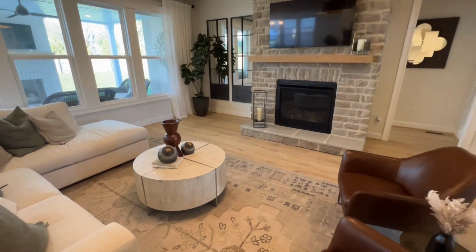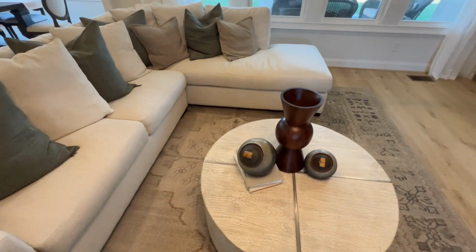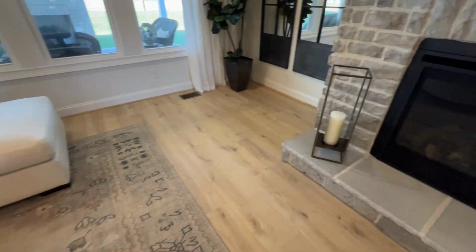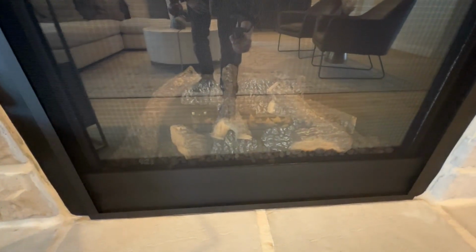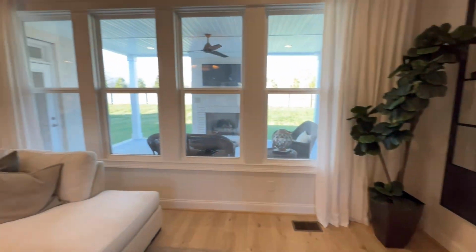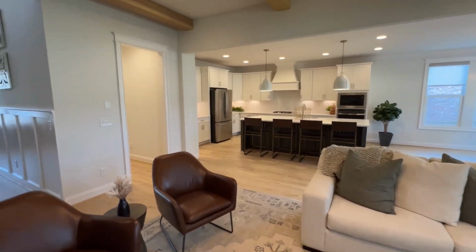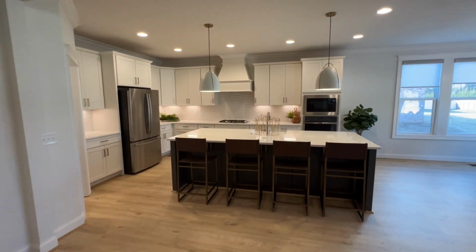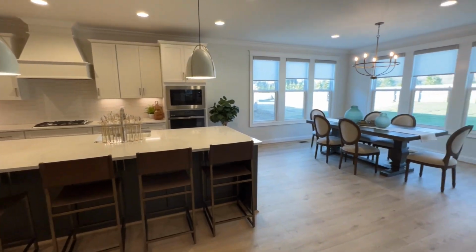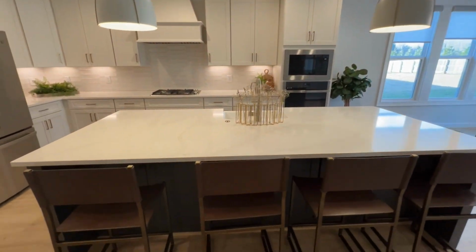So I wanted to mention a few of the standard features that come with all Frank Batson homes as we walk through the living room, including this stone fireplace that is a gas fireplace. You also have a second fireplace out that window right there. You can see it. Covered porches are also standard in Frank Batson homes, as well as the hardwood floors here on the first floor of the home, and the gourmet kitchen, which we are going to take a look at right now.